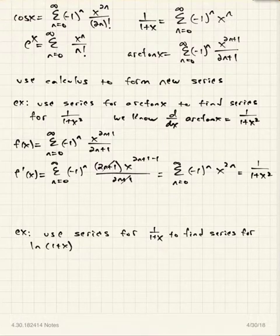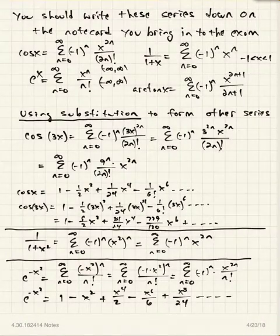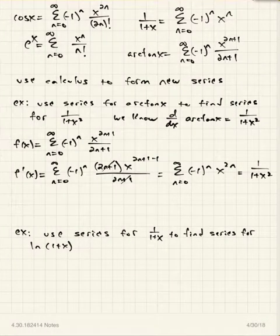Now, if you flip the screen, notice that that's exactly what we got in the second to last problem here. We found 1 over 1 plus x squared by substitution there. Here we're finding the exact same series using differentiation. So it works out really well.